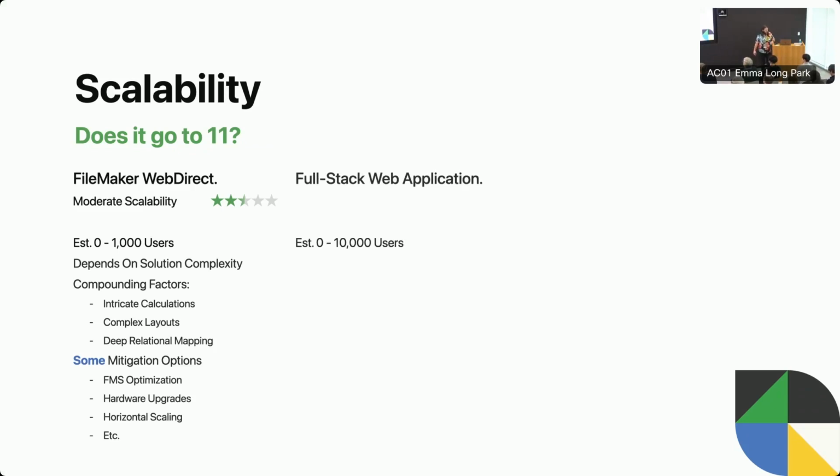When we get to full stack, again, obviously, you see this number 10,000. Obviously, the world runs on full stack web applications. So I know that it can support millions of people. I've never supported millions of people. So that's why I have 10,000 here. Just know that it goes way higher than that. I'm just speaking from my experience.